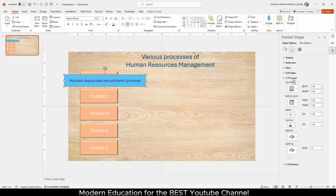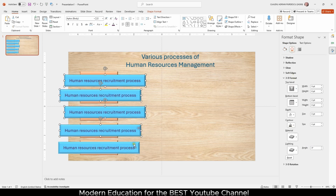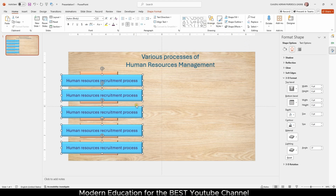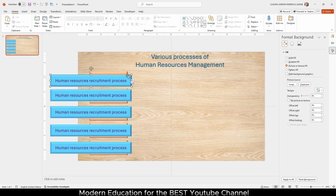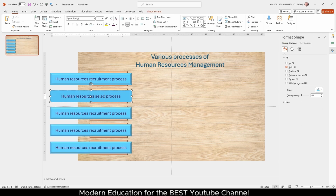Once we have created the box with the information, we're gonna give it a certain bevel, and then we're gonna multiply it and change the text appropriately. Then the alignment and the fine adjustments to position it where you want.